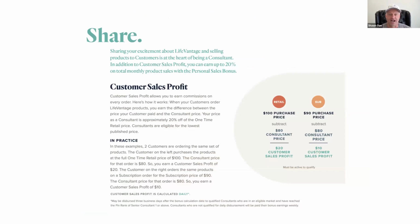Customer sales profit. I love this. We now have tiered pricing in the company, and the best rate that you're going to get is the consultant price. Customers will pay 10% higher than consultants, and then the retail price will be 20% higher than the consultant pricing. And there will be the loyalty program as well, too, to kind of offset some of the cost for customers. So trying to keep people in the right buckets.